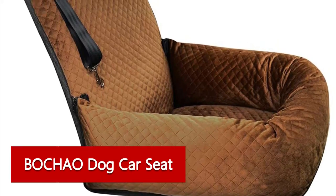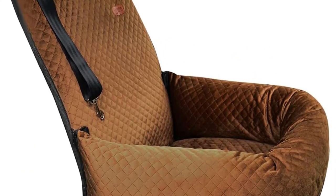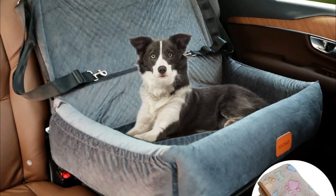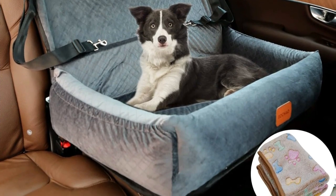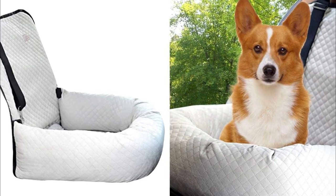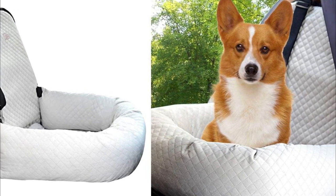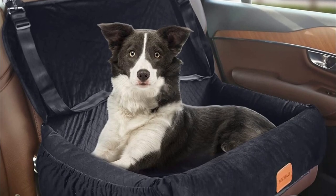Bichow Dog Car Seat. This dog car seat is designed to be used in the backseat cargo area and is secured via a stability strap that loops over the backseat headrests. If placed in the backseat, three iron seat belt tabs click into seat belt receivers for extra stability. If you're looking for a roomier dog car seat, this is it. It covers two-thirds of the backseat, making it one of the larger dog car seats on the market. It can fit one medium or large dog or two small dogs.